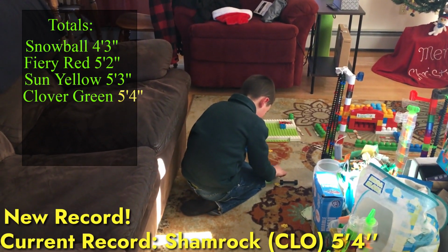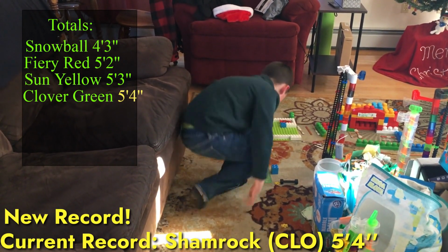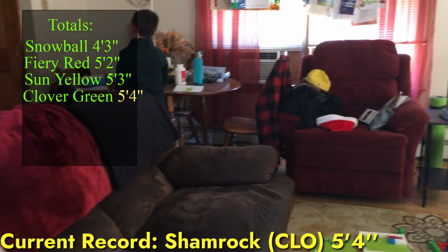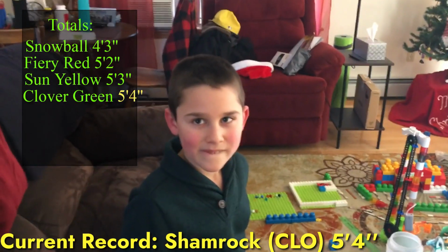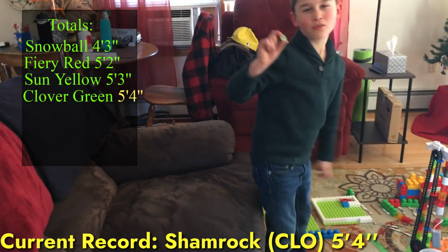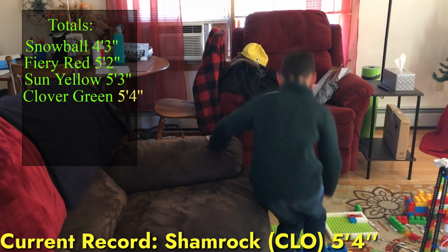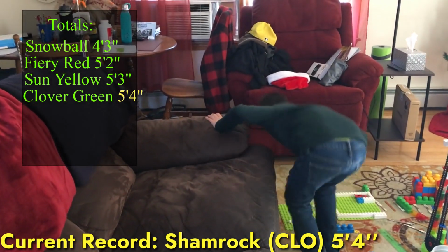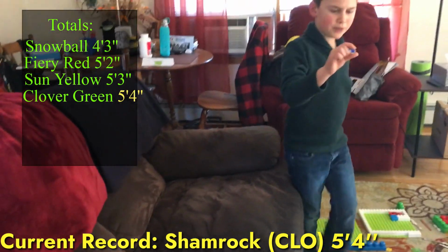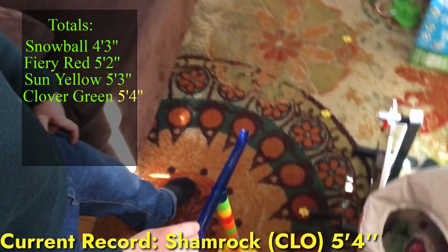5 feet 4 inches! That new record proves that Shamrock really is a lucky marble. I wonder if his name has something to do with it. Well, without further ado, let's get Neptune underway from the team Neptune Blue. What can he get?